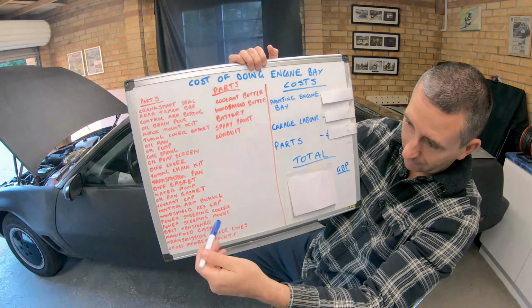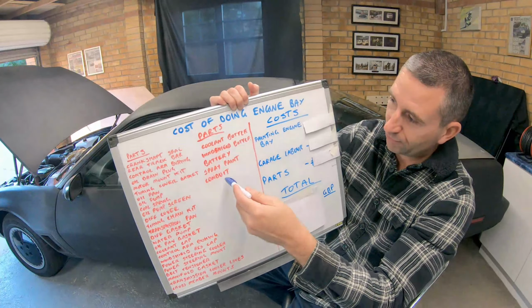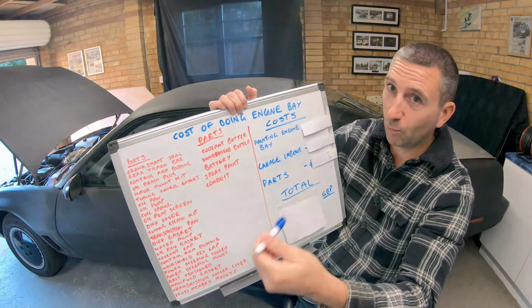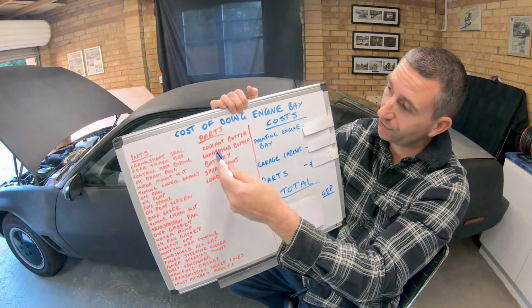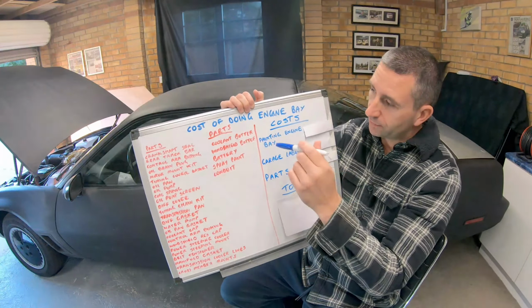Power steering cooler, power steering mounts, belt tensioners, manifold gaskets. As you can see, I've got a brand new battery on there as well, spray paint for the engine, conduit for all the cables and the wiring on the engine, a brand new coolant reservoir bottle and a windshield bottle as well. So tons and tons of stuff. Yep, so they're all the parts.